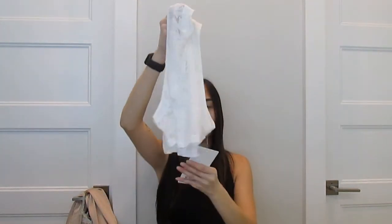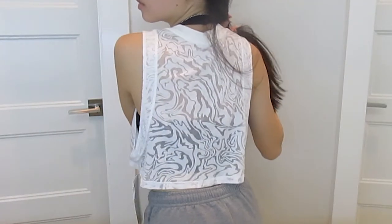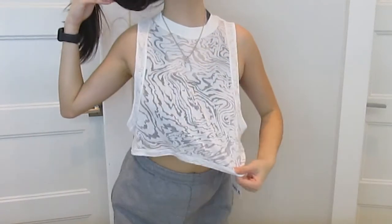So I got this Lulu top for Black Friday. It's in the size 4. It's the All Yours crop tank veil style, I guess. It's water marble looking, and you can wear a cute plain sports bra underneath so you can see the pattern. It's originally $44, but I got it on sale for cheaper.